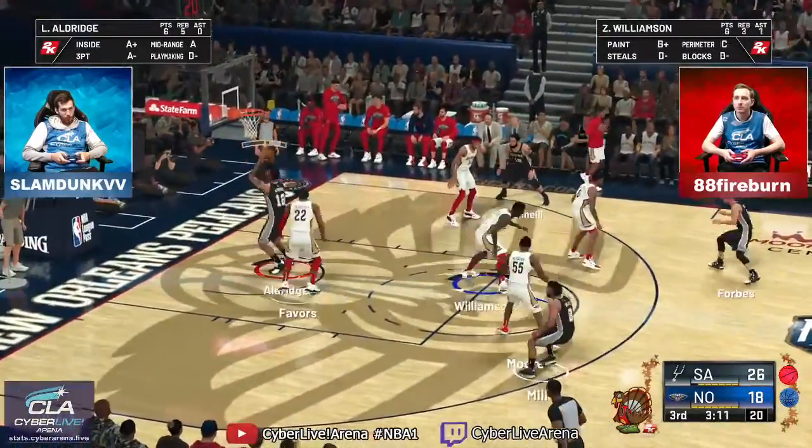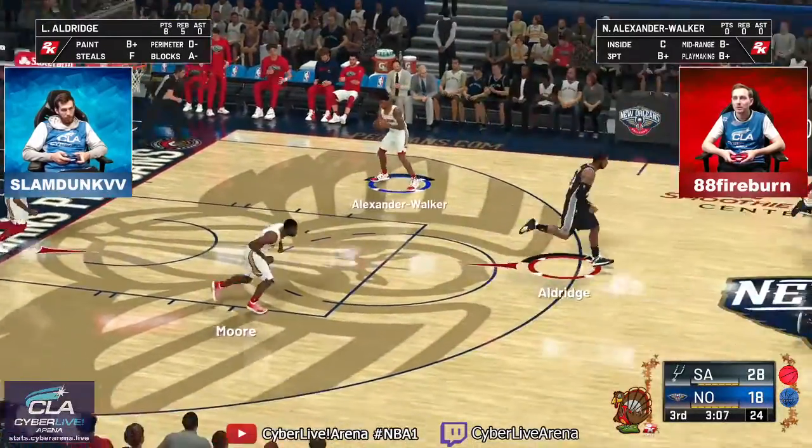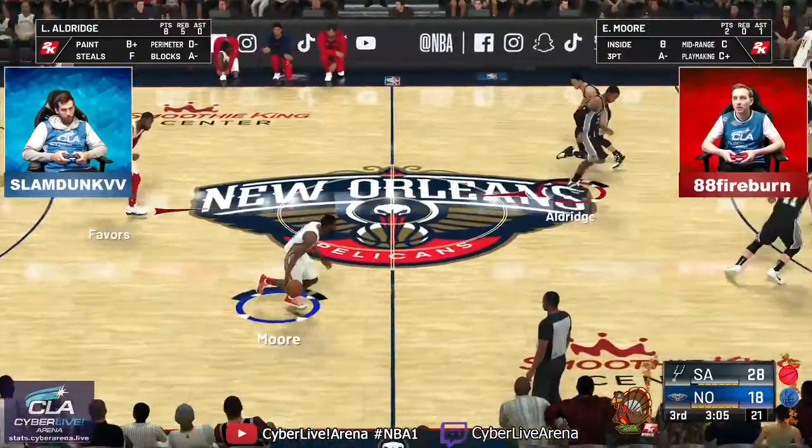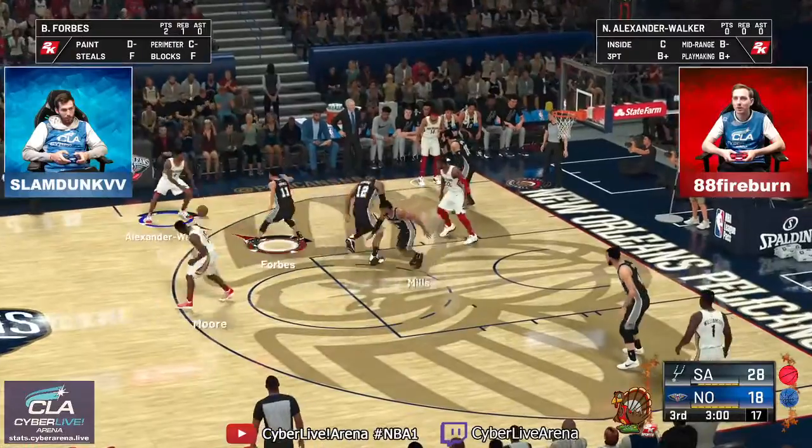Exactly. Here's Aldridge, and he drops in the layup off the glass. Aldridge has got 8 points. And with that basket, he's able to end a 10-0 run by New Orleans. The pass to Alexander Walker.